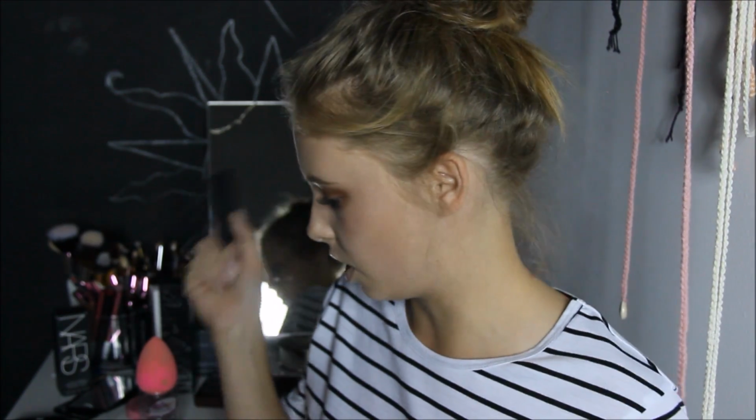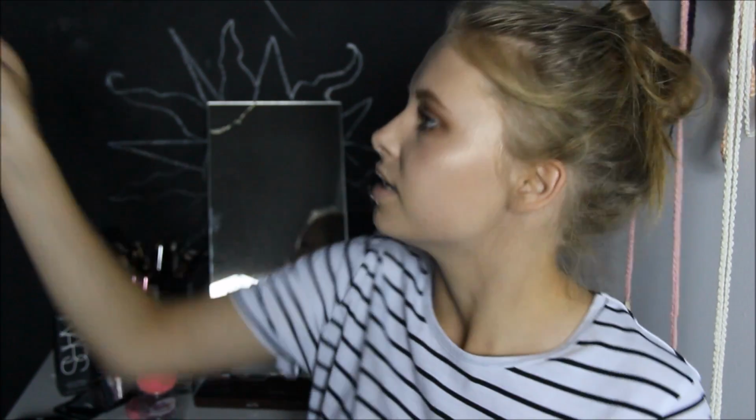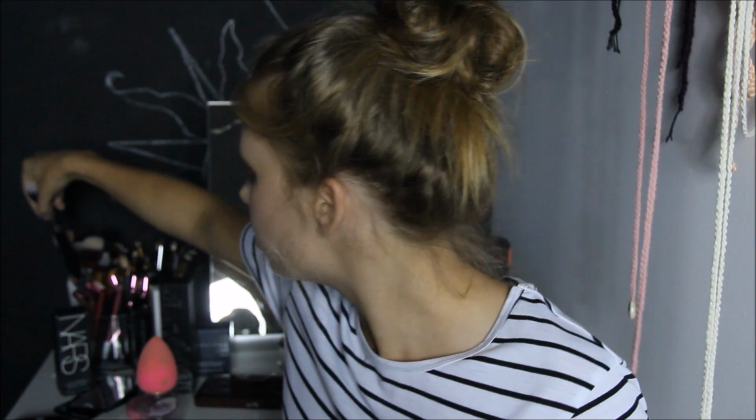The next thing that I got was this NARS Orgasm Blush, and I love this. I'm not a big blush girl, but I really wanted to try this, so I got it, and I absolutely love this. I apply it with my Sigma F50 Duo Fiber Brush, because it picks up just the tiniest amount of blush, and it just gives such a natural blushed face look.